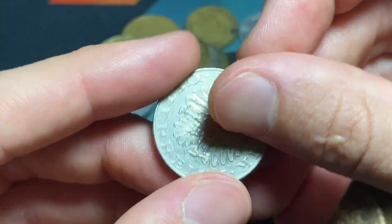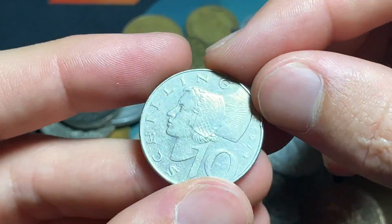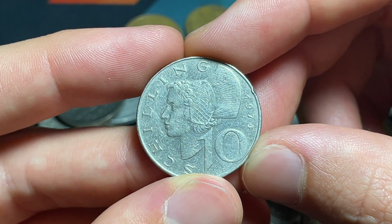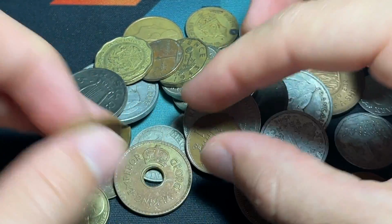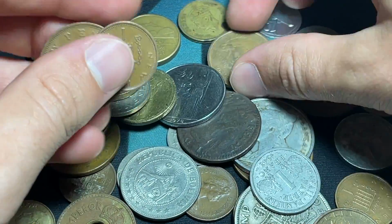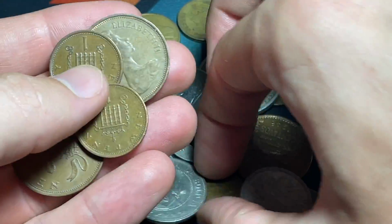1974 10 shilling from Austria going to be next, so one of those pre-euro coins, and I want to say they converted over at like 13 shillings was like 1 euro. So maybe this is close to a euro of spending value, but I'm seeing a bunch of different, and I often will try to get a bunch of the British stuff at the same time, just so it doesn't take up a lot of space.